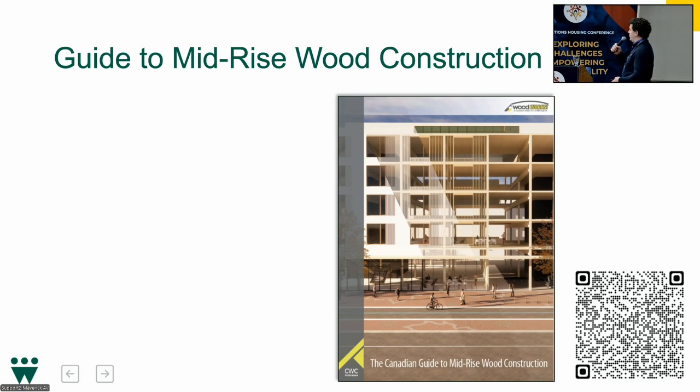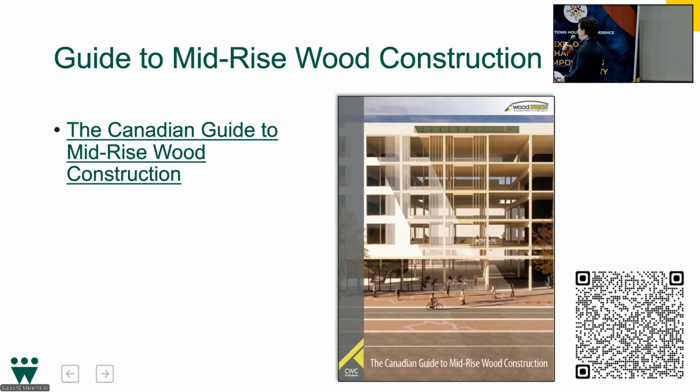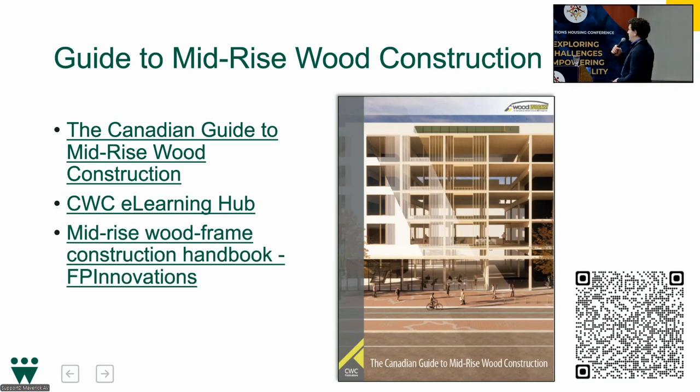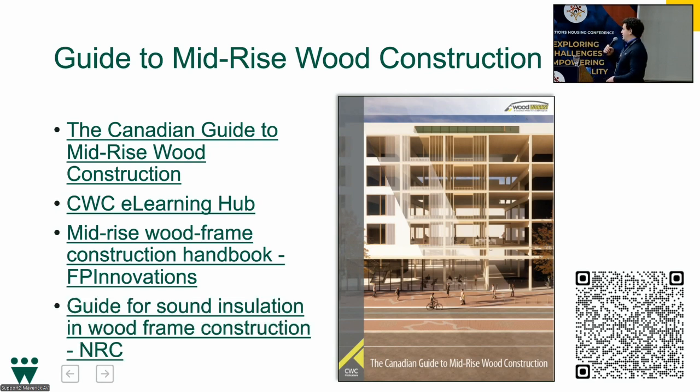I thought I had one more, but anyways, this is the guide to mid-rise wood construction. There's a QR code there, or you can just reach out to Haley and myself. That's a great resource when you're looking at building taller with light wood frame. We do have our CWC e-learning hub. Part of our program is we do lots of webinars with industry experts. We have those all recorded, and you can learn through that. If there are any architects or designers that need continuing education hours, they are certified for those. There's also a mid-rise wood frame construction handbook with FPInnovations, and a guide for sound installation in wood frame construction by NRC.